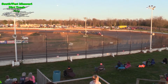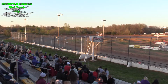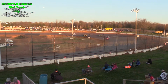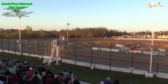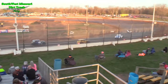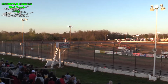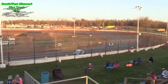Dave Comer in the 44 has the early lead as they go down the backstretch for the first time. Phil Berkebile under attack from Chris Powell in the blue 29. Chris Powell in the blue 29 has the second position. Phil Berkebile back to third. Steve Harshbarger in car number 20, lurking in the number 4 position. Looking down to the bottom of Phil Berkebile in the 57. Dave Comer still all alone out front in car number 44. Still Chris Powell in second.